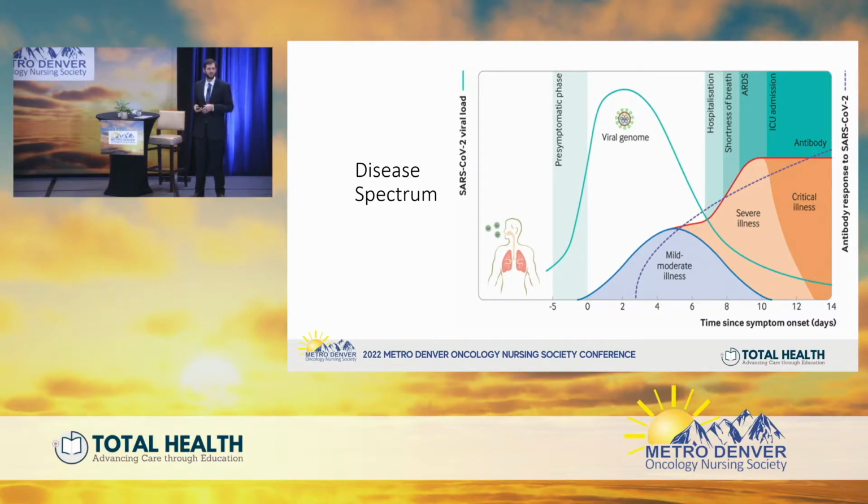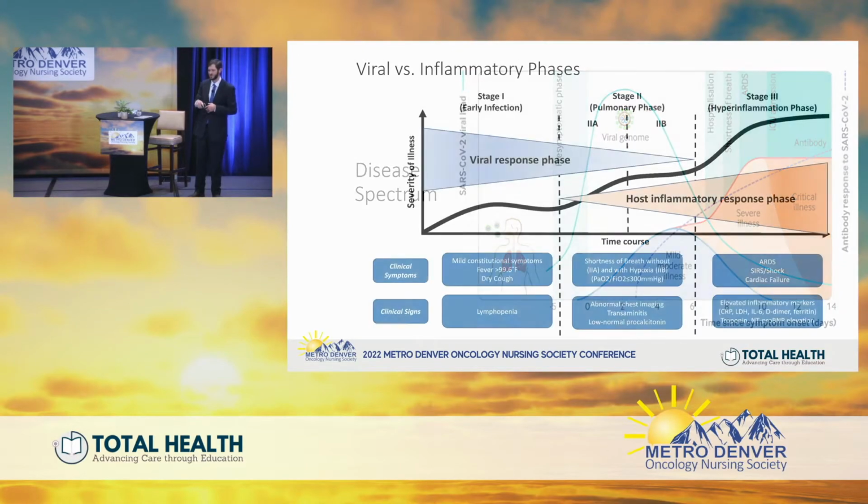Once patients move into the mild to moderate category, most of them have a self-limited course and get better, and then a select few, 10 to 20%, depending on risk factors, may progress to a more moderate to severe illness, and then a subset of those progress to critical illness. The thing to note here is that the virus load usually wanes as you're moving into the more severe critical illness stages, and a lot of this is driven by the inflammatory response to the infection itself.